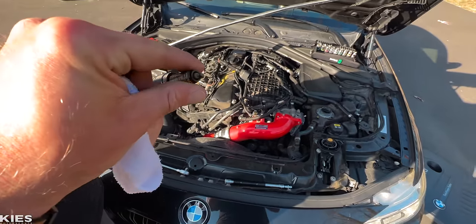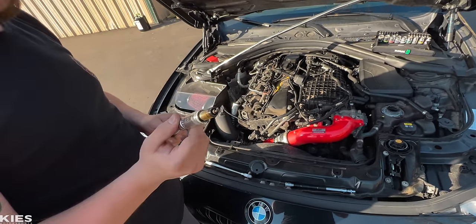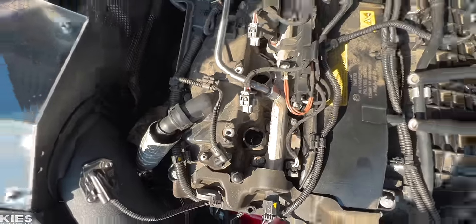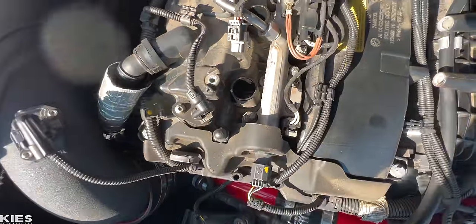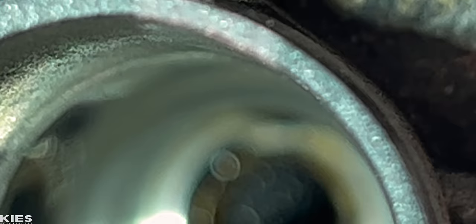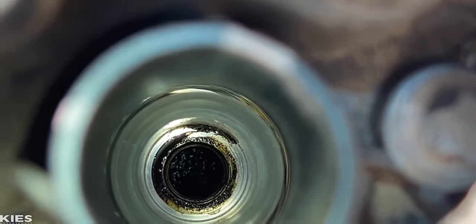Yeah. It's kind of hot. I was about to say. I cleaned it off real nice. You just pop back in, it should be fine. Oh, you can see oil on the piston. Do you have your flashlight? It's a highly specialized tool we're using here for this. It looks wet.